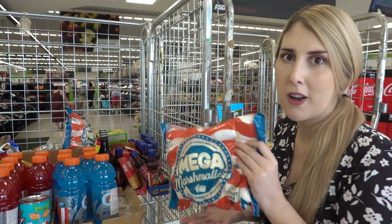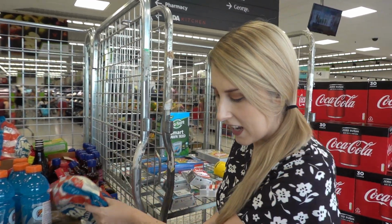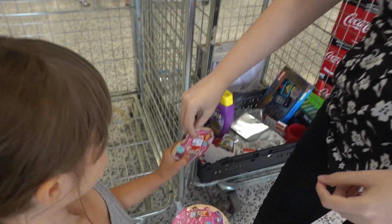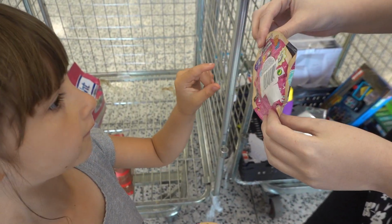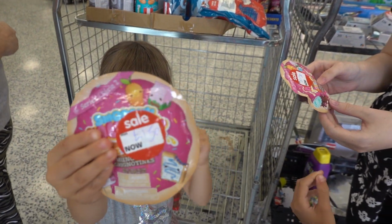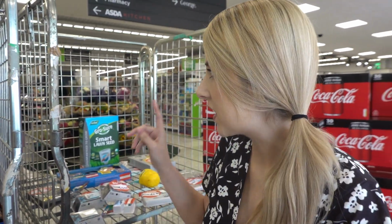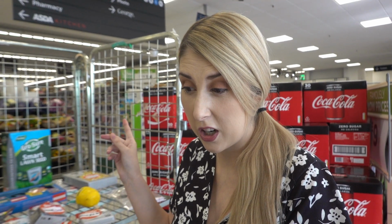Marshmallows, which I'm going to be buying for my dad because he loves these ones. These are the American ones. And the girls have found some surprise bags. But that one has a hole in, I just found out. But this one hasn't got a hole in. That one's good. The thing is, you don't collect these, so I don't see the point of buying them. There might be some further reductions up the toy aisle, so hold off.